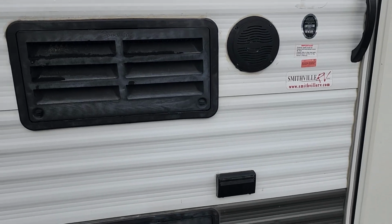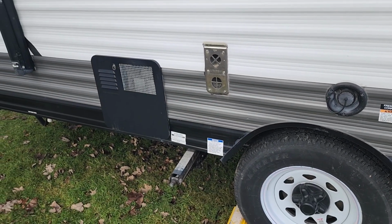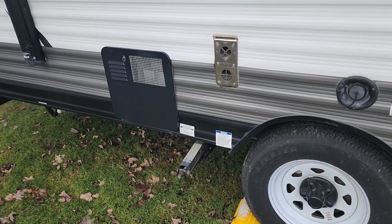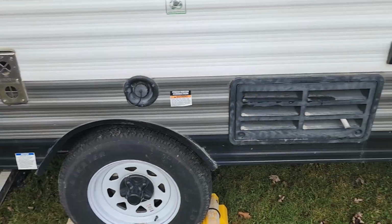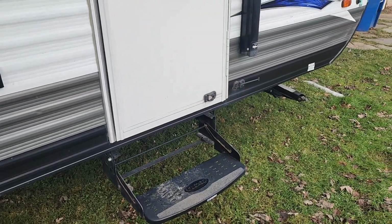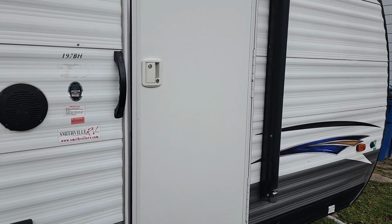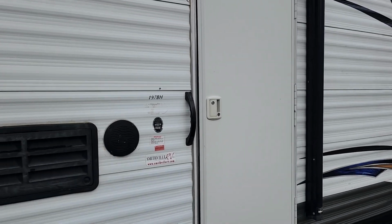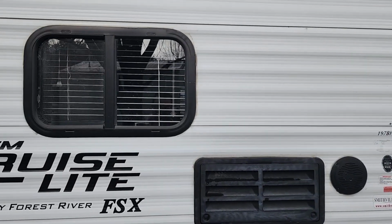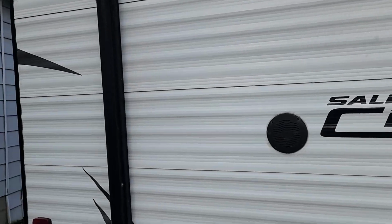No issues with the speakers or the electrical system. The jacks, the corner stabilizers, they're pretty cheap, but no issues with them. I've had to put a little bit of rust paint on them. Same with the step, a little bit of rust paint, but everything functions fine. Door's fine. Did have to get an extra key for it, but the actual lock mechanism is fine. The door seals well, no problems there. Windows haven't been a problem in terms of the seal.